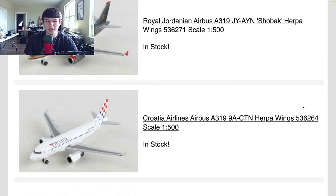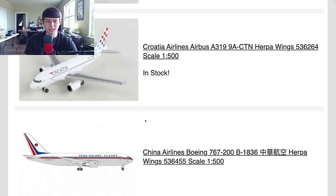Oh boy, I'm going to do my best here. I think it's going to be Croatia Airlines Airbus A319, 9A-CTN. Beautiful looking airplane. I like the livery, especially the tail, very unique. These molds seem pretty good, honestly.